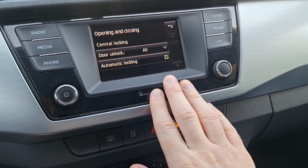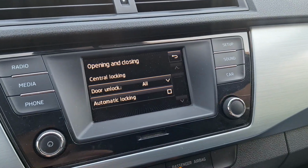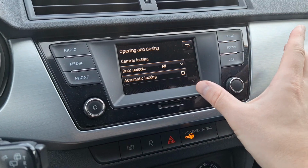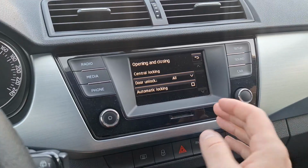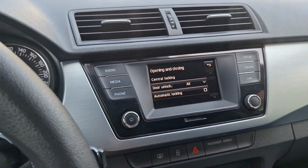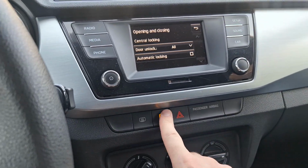Sometimes this is the software glitch, so you can just turn it off and try driving without this automatic door locking. If this fixes the problem, it's a software update issue, but Skoda will most likely want some money from you still. So in my case, I just choose to drive without this function of automatic locking. If I need to lock the doors, I can lock them manually at any time.